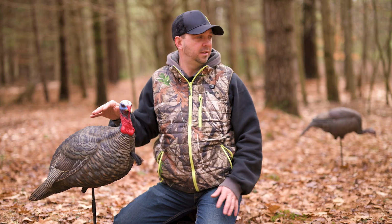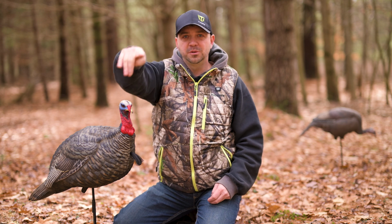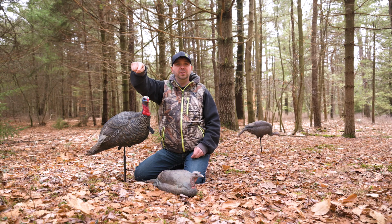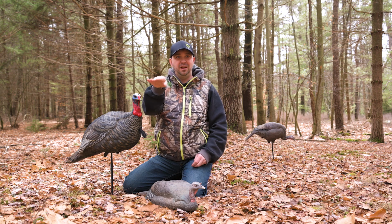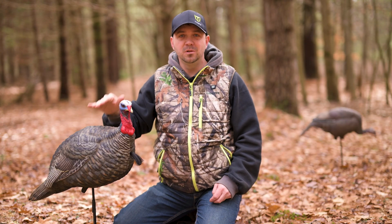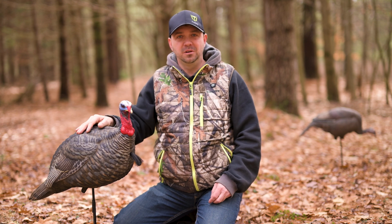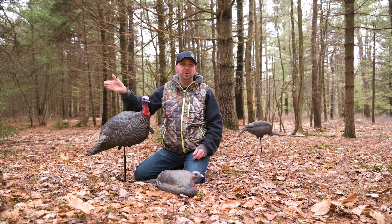So I don't want to put out another hen decoy in front of him, so that turkey comes in and ends up going out around that decoy to come to this. There could be something that he doesn't like on that, and it could spook from it. I want this to be the first turkey he gets to, and more likely as soon as he gets here, that gun's going off. In some scenarios, turkeys swing way out wide and end up going past the decoy.